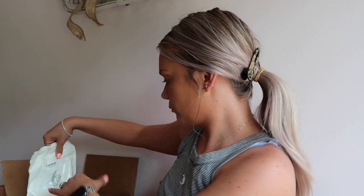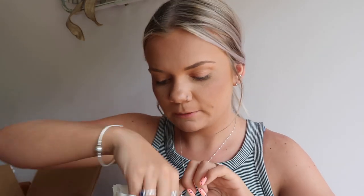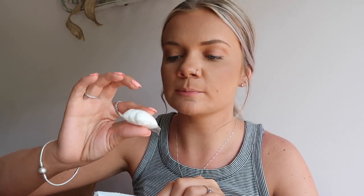I got a sample pack of the Grove laundry detergent packs. This is lavender and rosemary. I think the package is resealable. Okay, yeah, I'm gonna open it and smell one because I can reseal the bag. These are basically like, what are those called, Tide Pods? So they're like Tide Pods but they're powder.